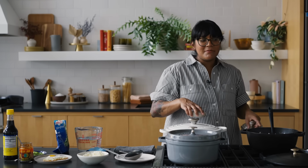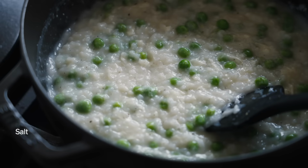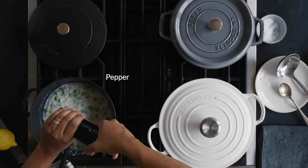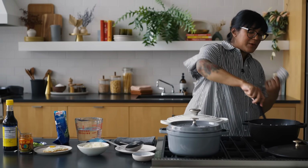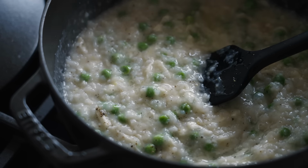Okay, so I'm gonna taste now and see how I am on salt. Even though there's no salt in there, it's pretty flavorful because we used bone broth and pecorino, but it still needs a good bit of salt. And I'm gonna add some more pepper. And I actually think I wanna brighten this up a little and finish it with some of the lemon juice. And then we're gonna plate these up and add some fun toppings.